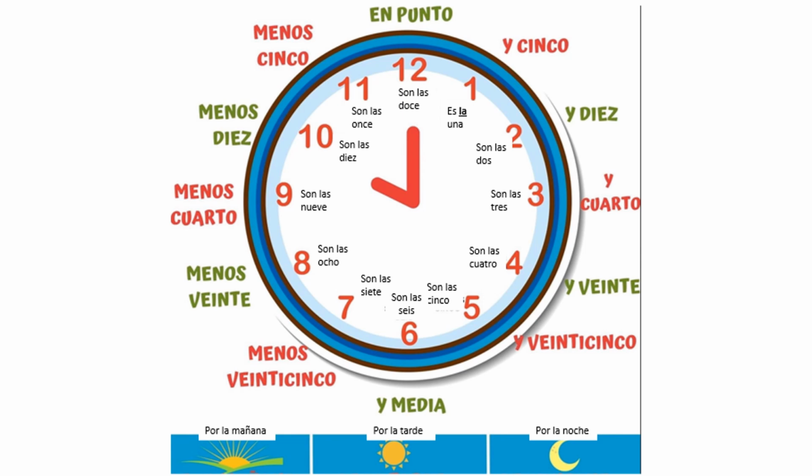And then on the other side of the clock, we're saying instead of and, so instead of like 1 o'clock and 5, 1 o'clock and 10, we are saying minus. So if it's 25 to 12, we would be saying it is 12 minus 25. So practice these ones. Menos 25, menos 20, menos cuarto, menos 10, menos 5.